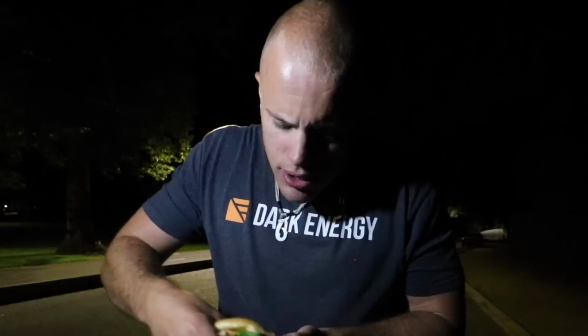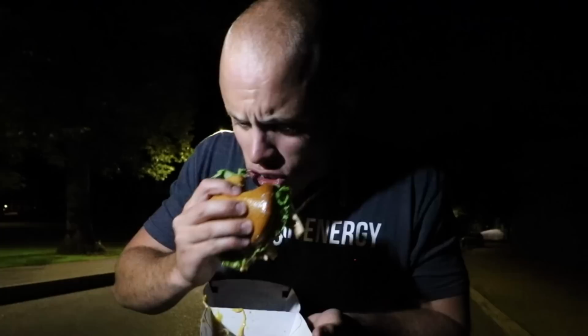All right, let's try this. You know what's piled high with meat? When you bite in one end, and a bunch spills out the other end. I have to say, trout with that sweet Chick-fil-A sauce on it is good.